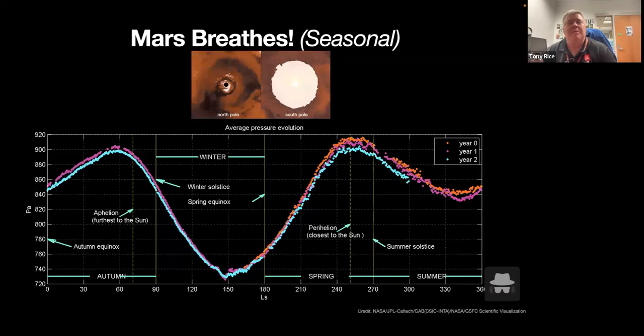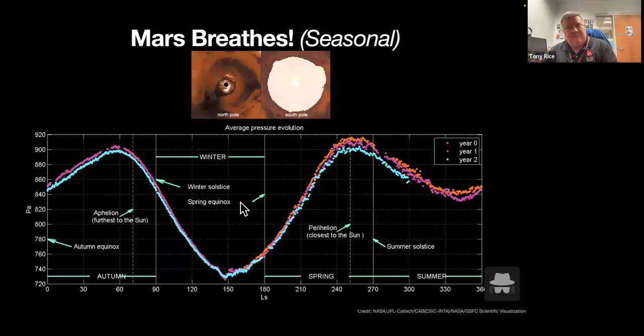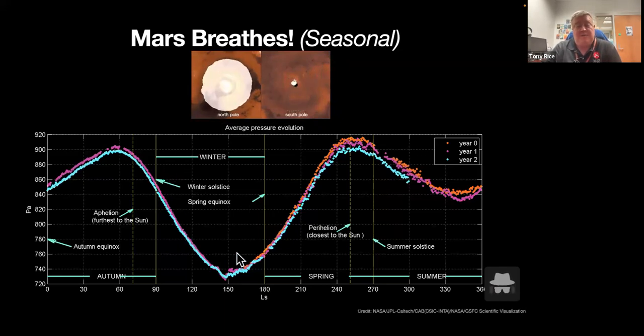And it goes straight from frozen carbon dioxide to gaseous carbon dioxide, which means it goes back up into the atmosphere. So what you're seeing here is the ebb and flow as it gets to be winter, and that carbon dioxide precipitates out of the atmosphere in the form of snow. It actually snows carbon dioxide on these poles. It gets pulled out of the atmosphere and that pressure goes down.